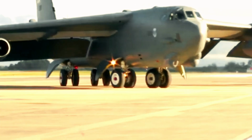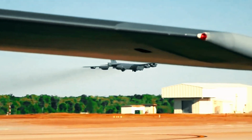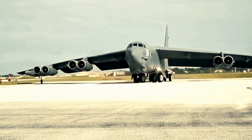Fully loaded, it can fly 2,400 miles without refueling, or 2,800 miles with extra wing fuel tanks. It cruises at 450 knots, 830 miles per hour, and carries 102 paratroopers with gear. Flying empty, it has a range of over 6,000 miles.